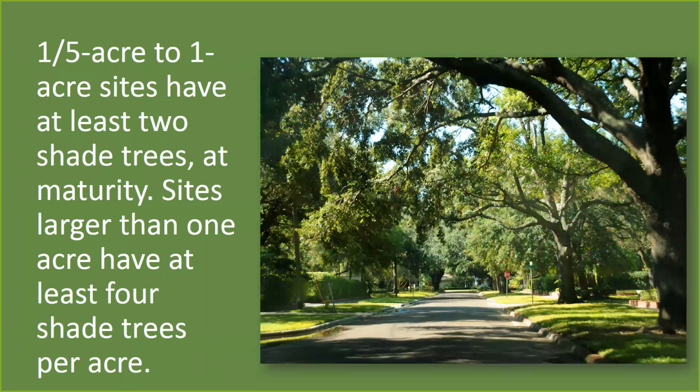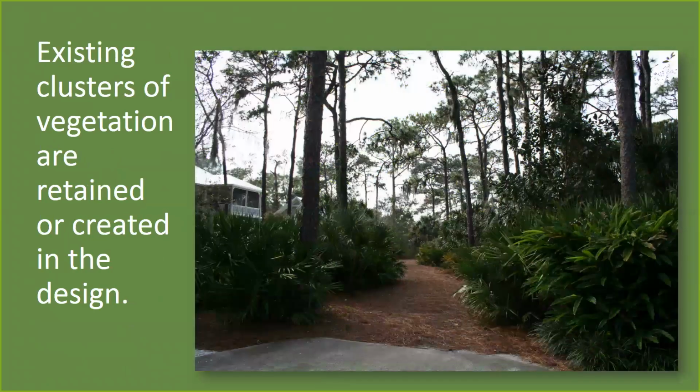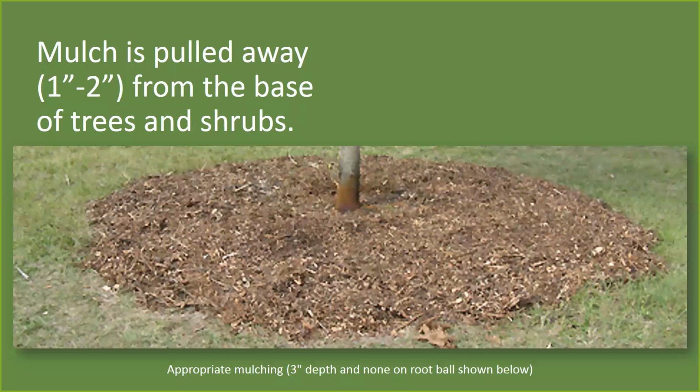Sites from 1/5 acre to 1 acre have at least 2 shade trees at maturity, and sites larger than 1 acre have at least 4 trees per acre. Existing clusters of vegetation are retained or created in the design. Mulch is pulled away 1 inch to 2 inches from the base of trees and shrubs, and the mulch is pulled off the root ball.